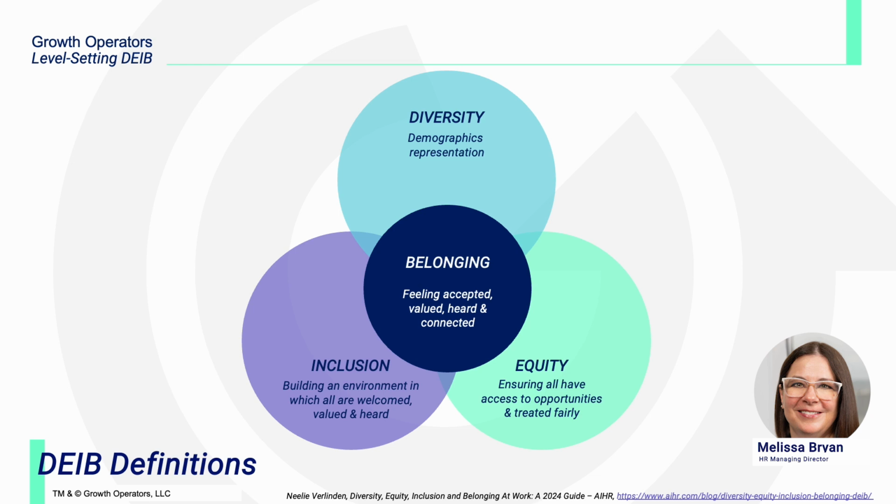So, what is it all about? DEI and B, four separate concepts that together create the acronym. First, diversity. This refers to demographics, including characteristics like gender, age, ethnicity, race, sexual orientation, location, nationality, disability status, and more. The wider the range of these demographics, the more diverse your organization is. Equity. An equitable organization means that every employee receives equal opportunities, is treated fairly, and has the resources they need to succeed in their job, regardless of their background and uniqueness.